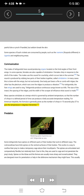Predation. Wandering spider Cupiennius sp. with Tettigoniidae sp. prey. Some tettigoniids have spines on different parts of their bodies that work in different ways. The Listroscelidinae have limb spines on the ventral surfaces of their bodies. This works in a way to confine their prey to make a temporary cage above their mouthparts. The spines are articulated and comparatively flexible, but relatively blunt. Due to this, they are used to cage and not penetrate the prey's body. Spines on the tibia and the femora are usually more sharp and non-articulated. They are designed more for penetration or help in the defensive mechanism they might have.